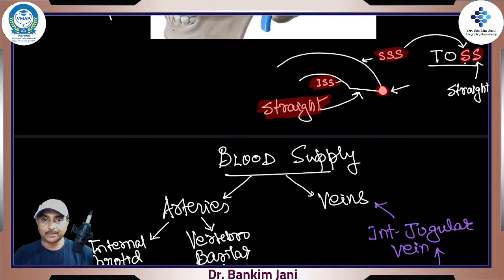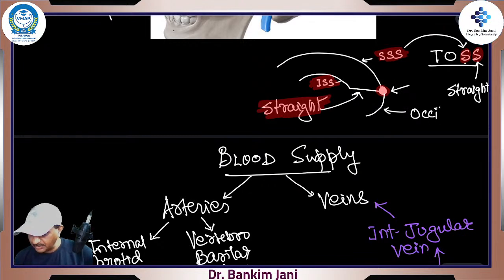The next one. The bone was what? The bone was occipital bone, right? Because this is the internal occipital protuberance. So there is one sinus which is going like this, and it is going below. And which bone would it be? Obviously occipital bone, because that's the only bone present. So we'll name this occipital. So this is called the occipital sinus. So done. Our third O has been taken care of.